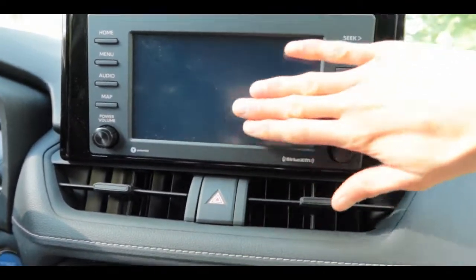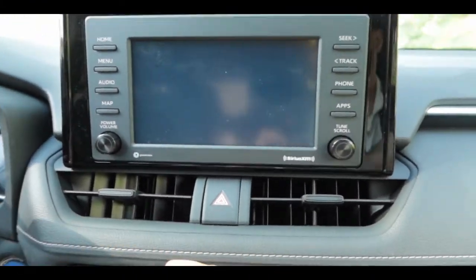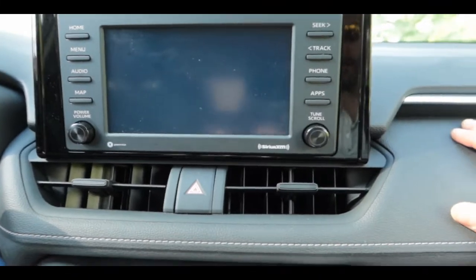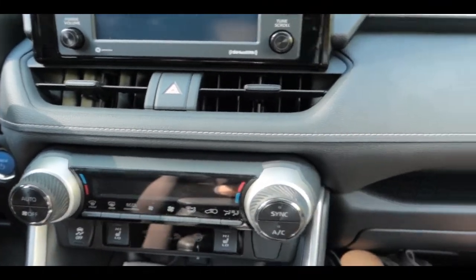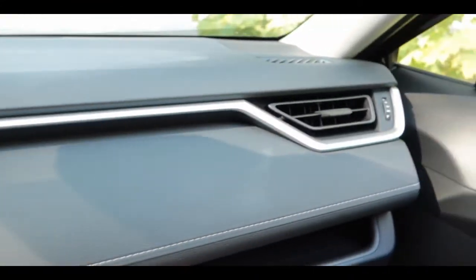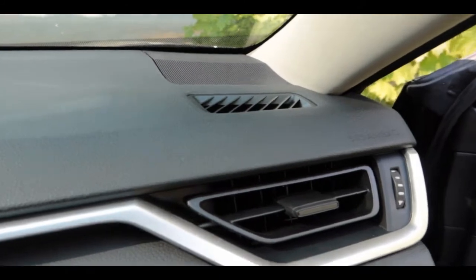Yes, I understand this is the backup camera, but you know what? The backup camera was supposed to be down here. The radio is supposed to be down there. It's just, people are used to it being in that place. It's a habit. The vents, right there you can see the vents. There's vents up here.